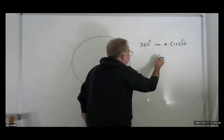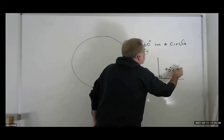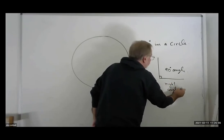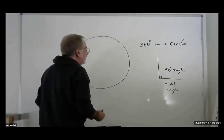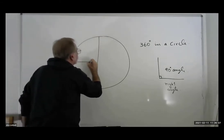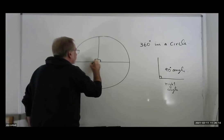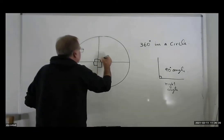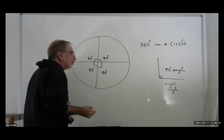Now, this is called a right angle. This is a 90-degree angle. We call it the right angle. I'm not even sure if it's spelled W-R-I-T-H or R-I-T, but it's a right angle. So it's 90 degrees. So in a circle, no worries. In a circle, we have 4 of those, 4 90 degrees. So 4 times 90 degrees makes 360 degrees. So we have a 90 degrees here, we have 90 degrees here, we have 90 degrees here, we have 90 degrees here, and so on, right?